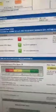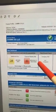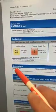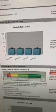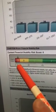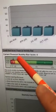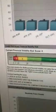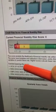But they're still given a failing score. So if you went into your bank, even with no business credit, you got a failing score. You're only being recommended for $1,000. And here's the worst part. The reporting agencies say that you are an extremely high risk, about as high of a risk you can get, of filing bankruptcy. That's what financial stability means, that you're about to file bankruptcy. And here's the crazy part. It's just because this person lacks trade lines.